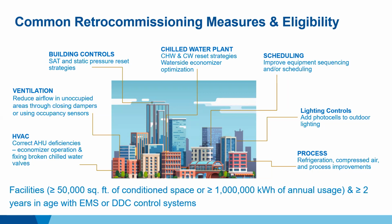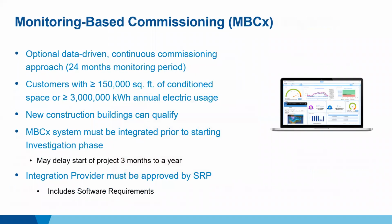And it can even include process equipment. We've certainly done projects where customers have had industrial refrigeration systems, compressed air systems, and even other process equipment. If there's something where we can program it and the savings will be persistent, not just, hey, make sure you shut this off at the end of the day, then there's definitely a good opportunity to look at it for retrocommissioning.